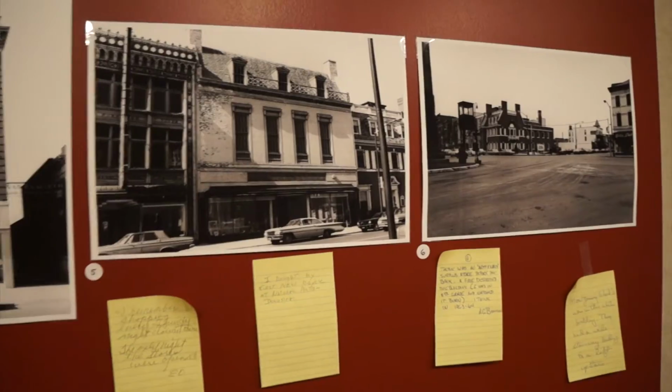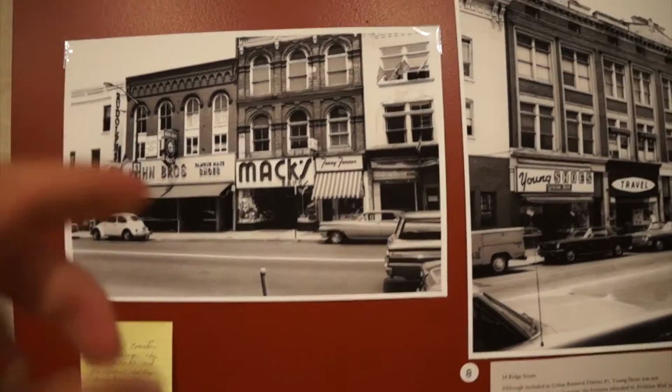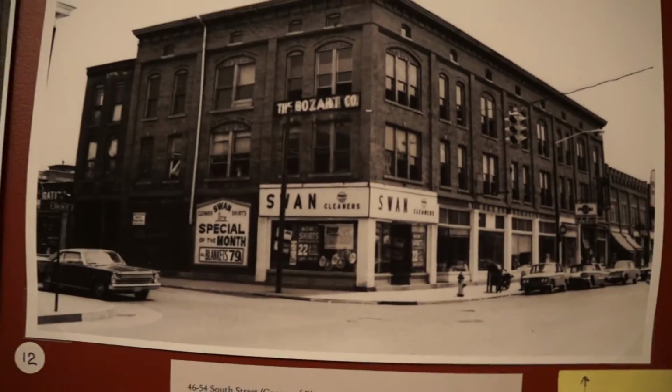It's quite different. Actually, some of the buildings, the tops of them, still look the same. Oh, I know that one. I know where this is, definitely.